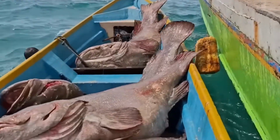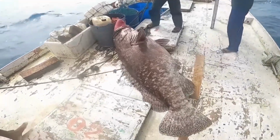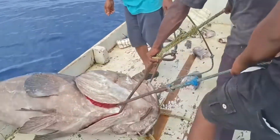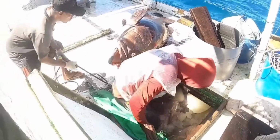Today, we will witness one of the most impressive and strange moments at a large fishing port, where a giant grouper weighing nearly a ton was brought ashore. So large that it could not be transported by any conventional means. What happened next will surely make you unable to take your eyes off the screen.